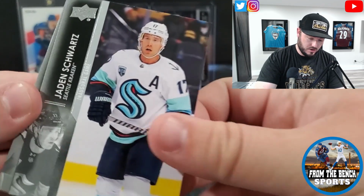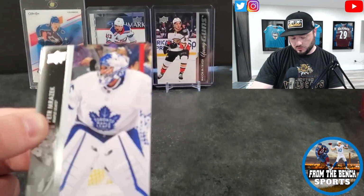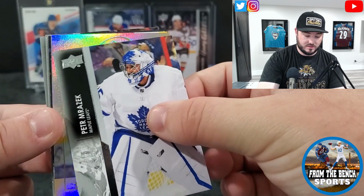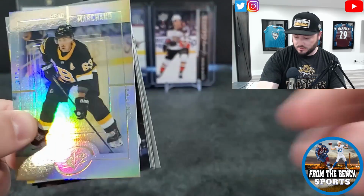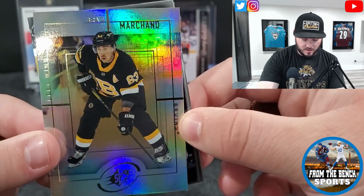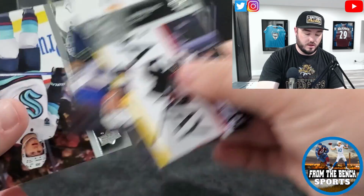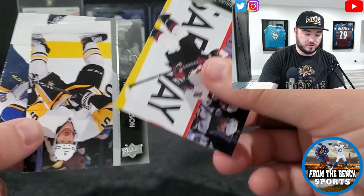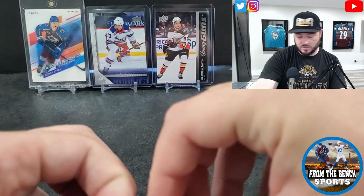Tyrion inaugural game. So there you go. Jaden Schwartz, might be a cool little insert. People see how Kraken fans might want to grab that. Peter Mrazek, already gone. This is going to be SPX. There's a bunch of years of this, anyways, back in the day. Brad Marchand, so we know who that's going to. And there we go, inaugural game again, so Jeremy Lowe's on. Somebody might want to grab all those, a Seattle Kraken fan, or somebody who just thinks it's cool to have inaugural season cards. They might grab all those.